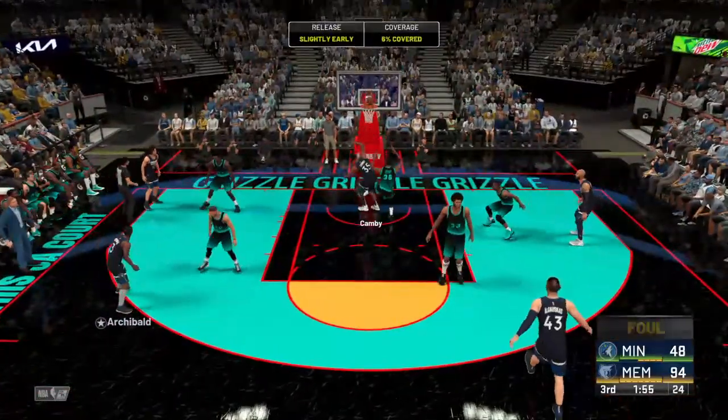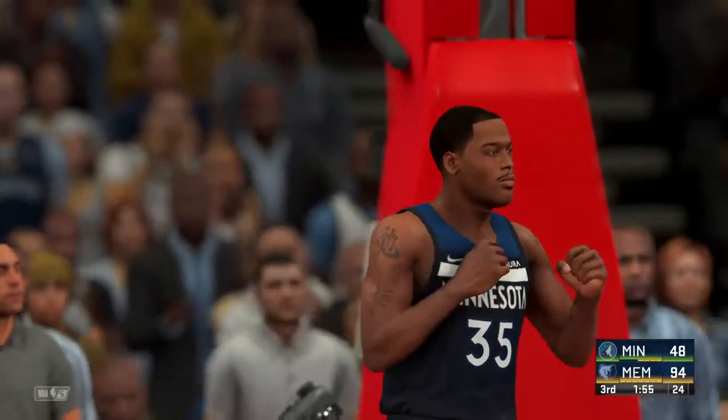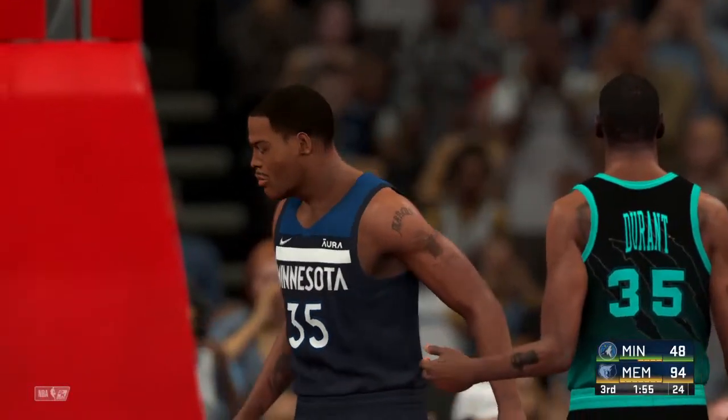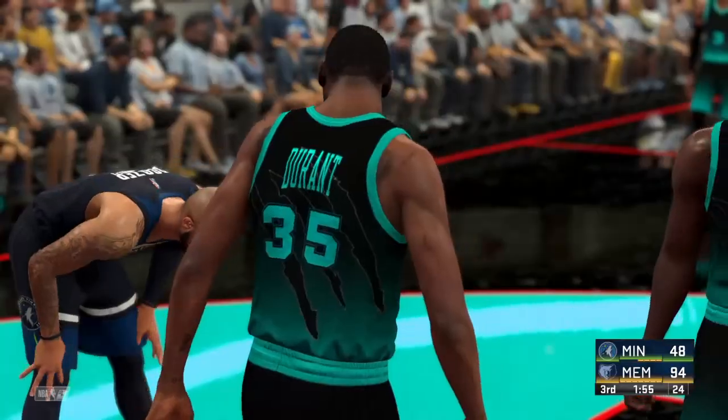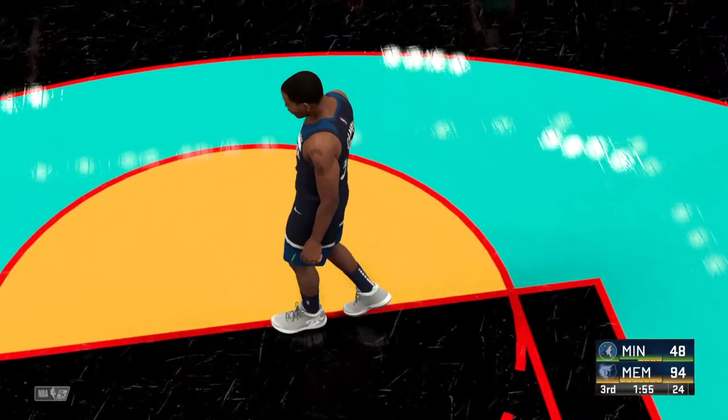Inside. Here's Camby. And he's going to the line for 2. The official saw contact while he was going up. It goes on Kevin Durant. Well, I tell you what, a long, intimidating defender who rebounds and blocks shots at a high rate, Camby, gives you a ton of energy on the defensive end.